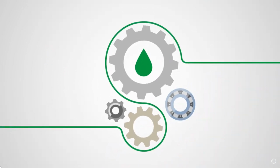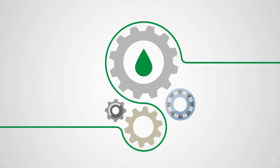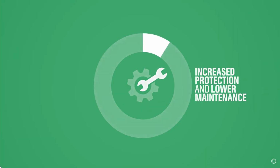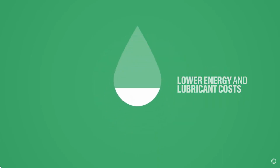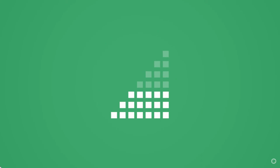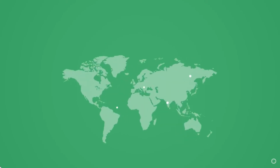And the lubricant's additives are non-sacrificial, so you don't need to replace the lubricant so often. The result is increased protection and lower maintenance, lower energy and lubricant costs, and less unplanned downtime. Equipment lasts longer and can work harder, making you more productive than ever.